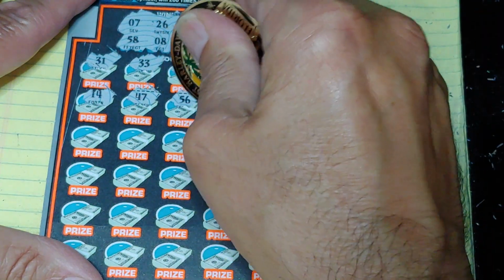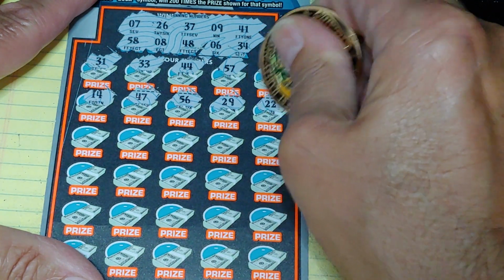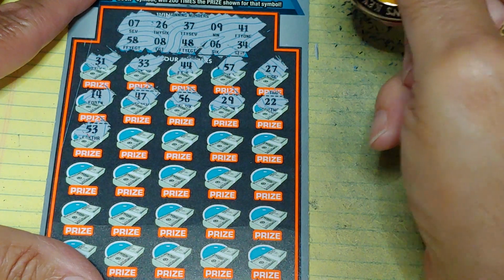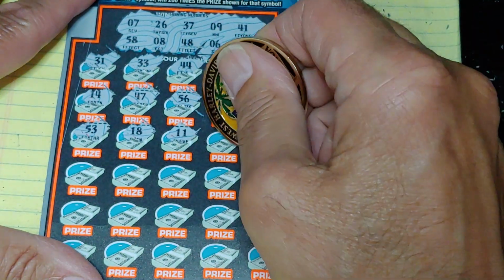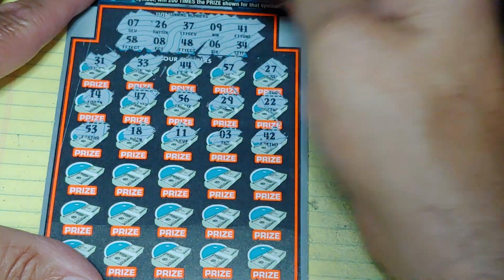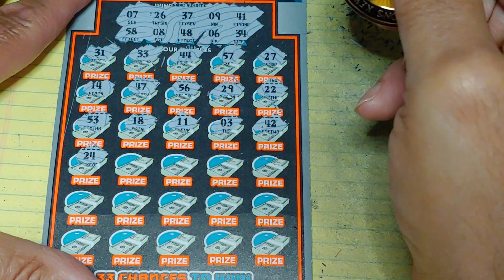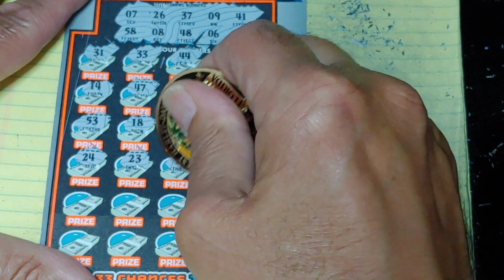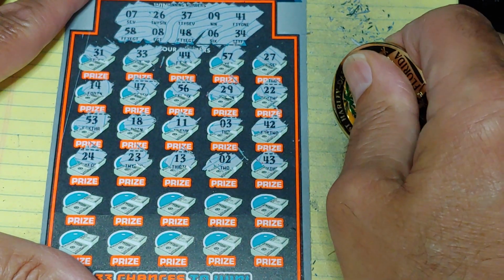47, 56, 29, and a 22. All right, what do I got? 53. No help. 18, 11, 3, and a 42. All right, looks like this is going to be another junk ticket. 24, nothing but junk. 23, 13, a 2, and a 43.